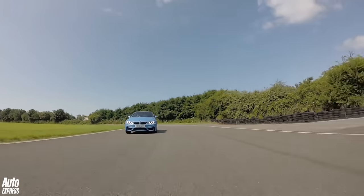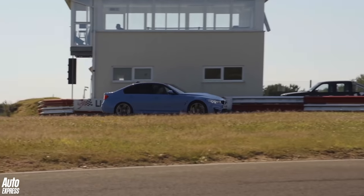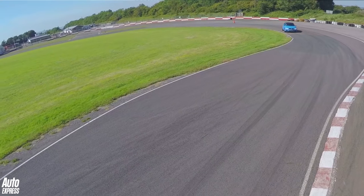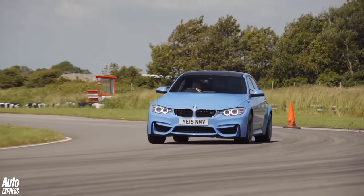Clearly then, it's not just the straights where the 3 Series shines. One area where BMW has always knocked its rivals for six is in the chassis tune. Few cars of this type manage to be so brilliant through the corners, which makes the above average comfort and refinement all the more impressive.